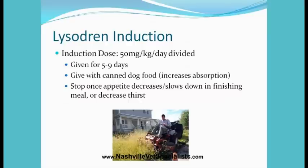It's important to give it with canned food. It's higher absorption. So if you have an animal that's not responding, a lot of times the absorption is maybe not as high. And it's also a good idea to give with canned food anyways, because a lot of times dogs will really be excited about the canned food because they're so polyphagic anyways, that you know something's wrong if the dog's kind of slowing down with canned food, in particular.